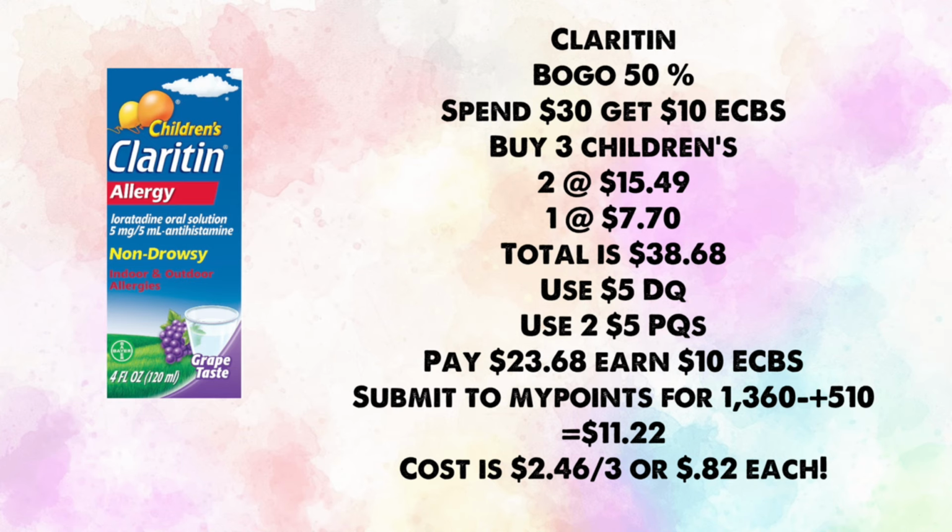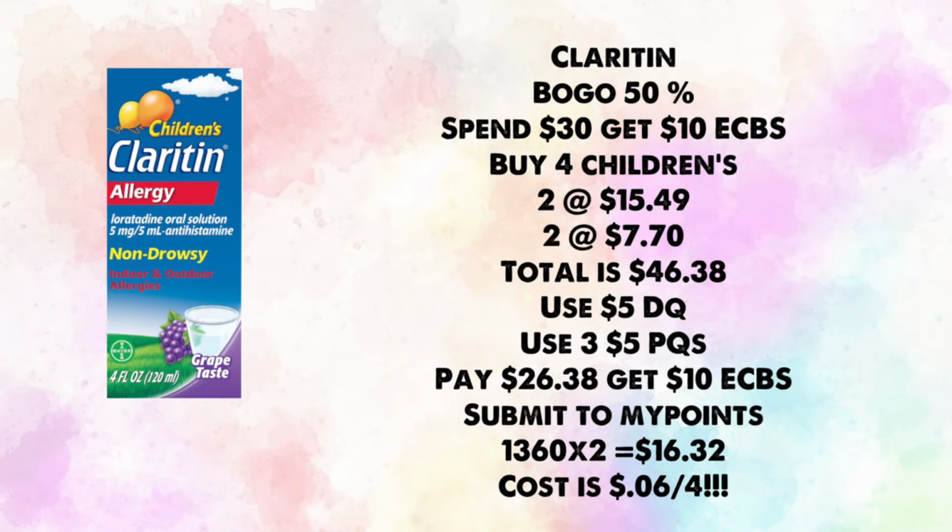I have another option though for this. So for this option, I said to pick up four because you would have two at $15.49 and two at $7.70. Your total would be $46.38. You use that $5 digital coupon and then three $5 paper coupons. You would pay $26.38, get back $10 in Extra Bucks, and then submit to MyPoints for 1,360 points times two, because you can do those deals twice in the same week. You would get $16.32 back, making all four of them a cost of 6 cents. Like all four for 6 cents. So that's not even 2 cents each.